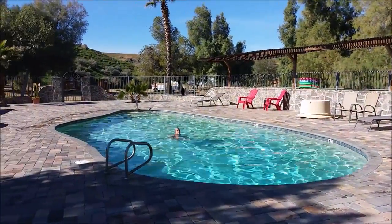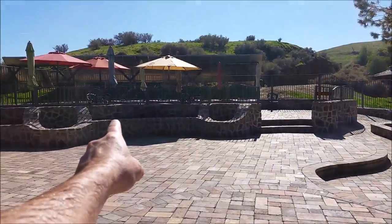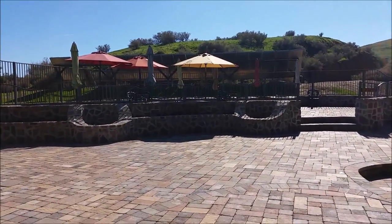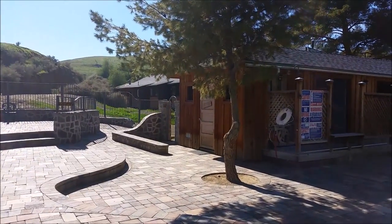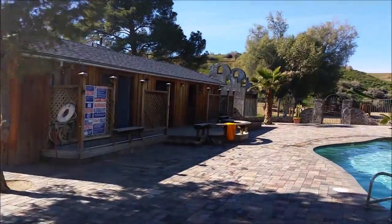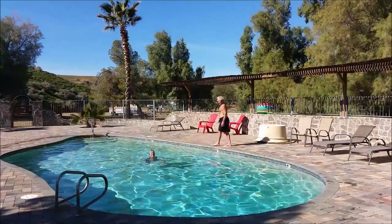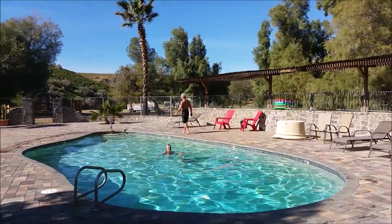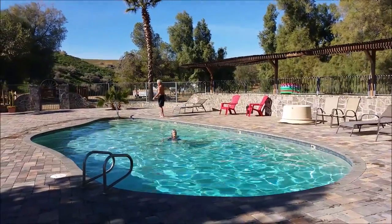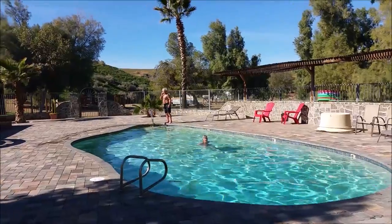Great swimming pool area. Yeah, it looks like some tubs right over here. Cabins back there. That's all right. You guys are liking it, huh? Yeah. What's it about, 80, 85 degrees in there? Perfect. And you can get pretty hot in these tubs here.